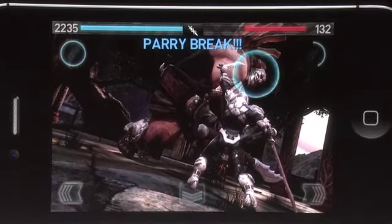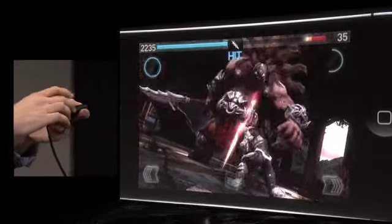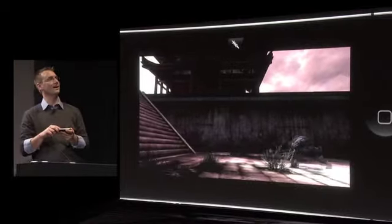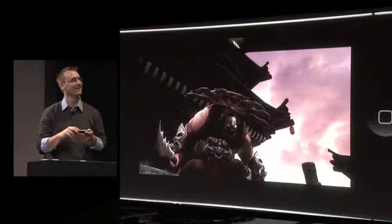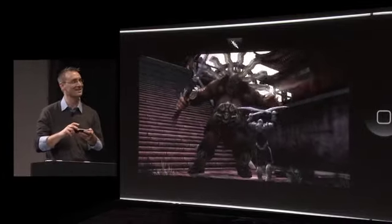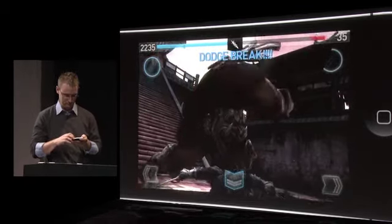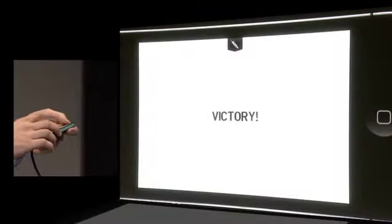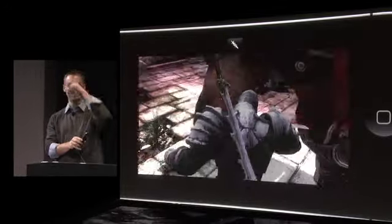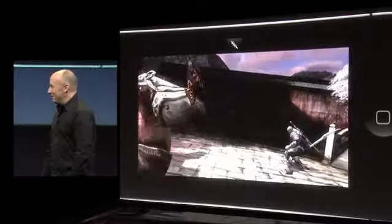So while this Titan's vulnerable, he's tapping these attack points to unleash a flurry of blows. But it looks like all you've done is upset him, Don. You're in trouble now. I think I got this. Actually, maybe I don't. I don't know. That's what I get for doubting you, sir.